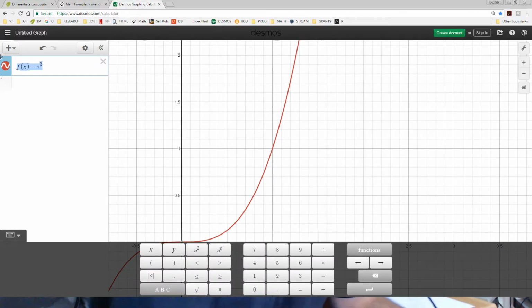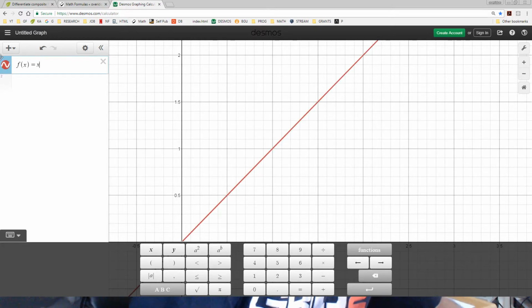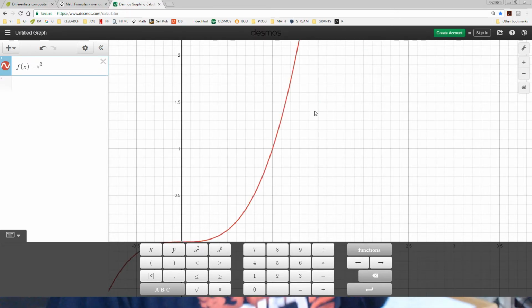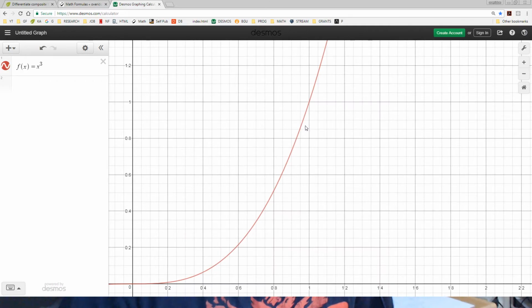Okay, but then you don't stop there. Then we go into the graphing tool, and already we have an idea about what it is. So we go f of x equals x to the third, and we say, hey, wait a minute, (1, 1). You know what? I think this is a good answer. And so you use the graphing calculator or tool as a way of checking your work quickly.